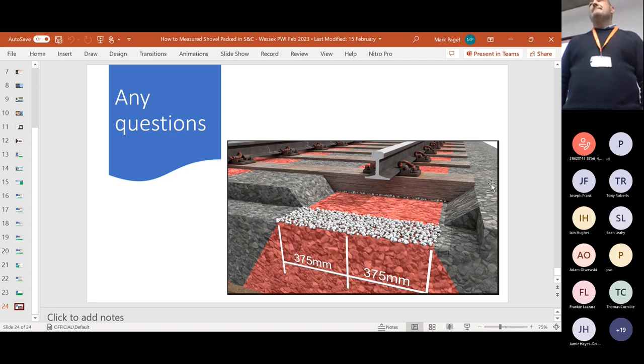You mentioned the S&C stone blower. How many are there and how often do people get to see them? I think there's 3. They're quite old. The one that Anglia used to use, I think it was Anglia in East Midlands. So is there 10 routes or 9 routes?